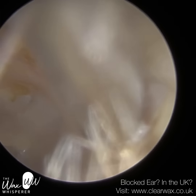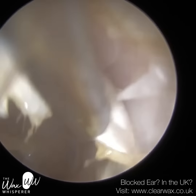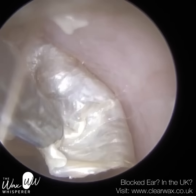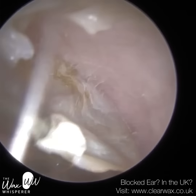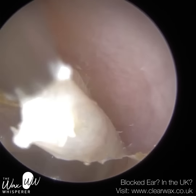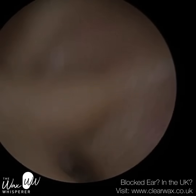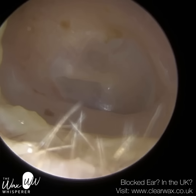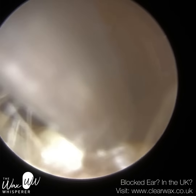So when we say clean, we actually mean peeling away of this dead skin. So all this skin that I'm peeling away is keratinous epidermal skin that has failed to migrate out of the ear. For the majority of us, when our ears reproduce new skin, the old outer layer of skin dies and it sheds and it moves sideways out of the ear like a conveyor belt. So the ear actually self-cleanses itself of dead skin.